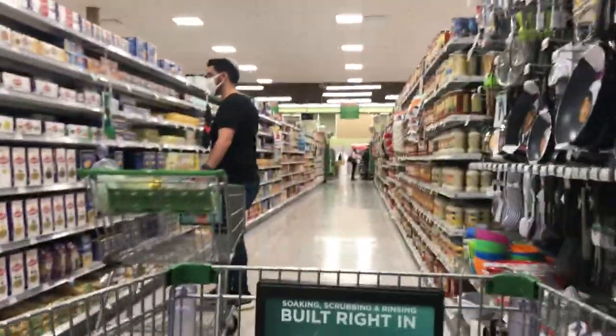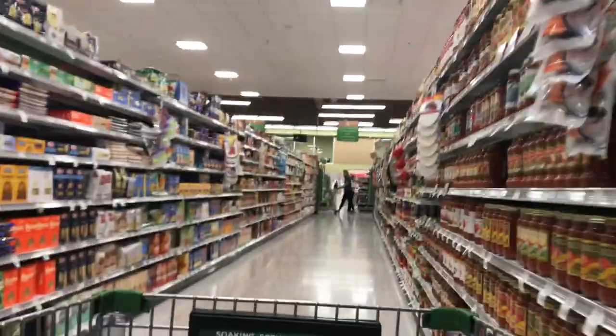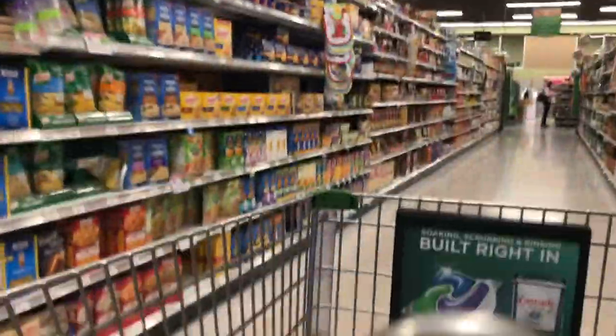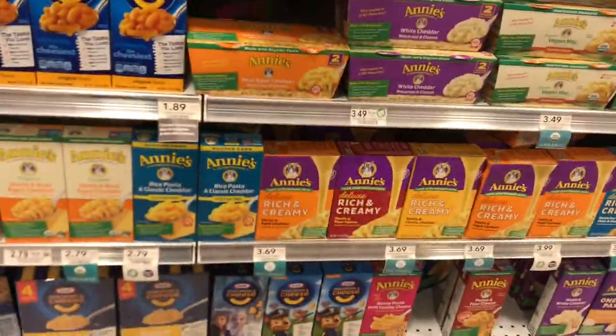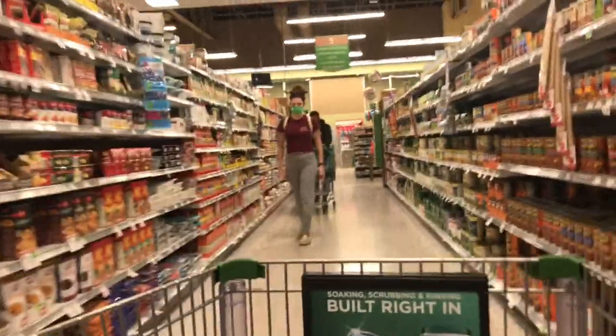And then we get down this aisle. We got the pasta aisle. Plenty of pastas, plenty of sauces. Yep. The chickpea pastas. Oh, they've got the Banza. Turmeric. Darn it. They got some vegan mac and cheese. Yep. Annie's brand. The other kind of mac and cheese, if that's what you're into.